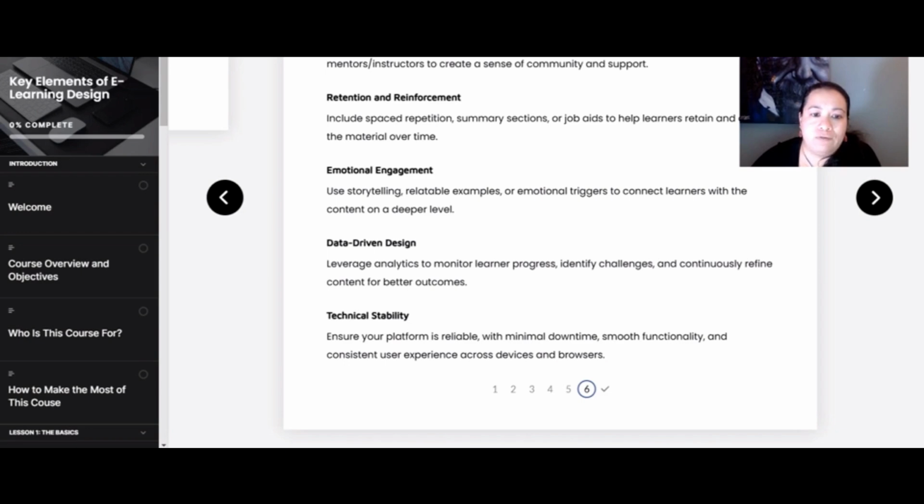Data-driven design: leverage analytics to monitor learner progress, identify challenges, and continuously refine content for better outcomes. So there are a lot of different directions you can go with this. One example that comes to mind is if you're noticing all your learners are stopping around a particular area or a particular lesson, or they only get like 30% or 50% through. Why is that? Are they stopping for a particular reason? Find out why that is. Or something they're not finishing, or a question everyone is getting wrong. Figure out why and then fix it.